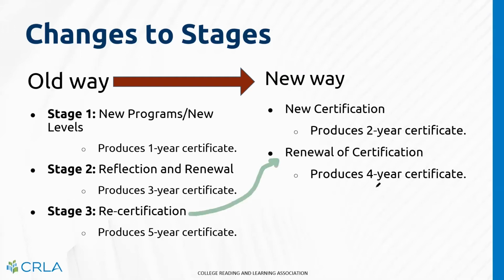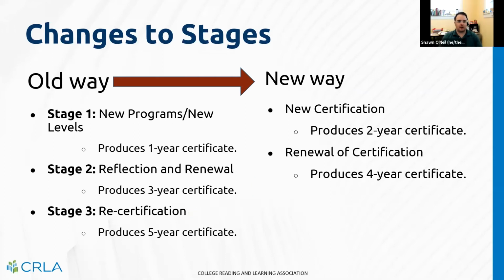That will produce a 4-year certificate. And then it will be every 4 years thereafter. Okay. Thanks.